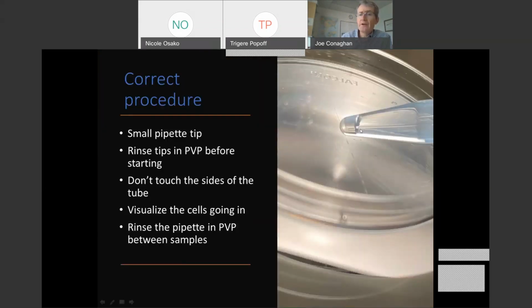Right? So over here, you can see that the pipette is cleanly in the media now. We're not touching the sides. This is what you want every time. And you should be able to visualize under the microscope that you see your cells going into the buffer right here. Then you know that the cells are in and that you did a perfect job in getting that DNA into this tube so that the genetics lab can do their analysis. So the tips here are: choose a small stripper tip, rinse in PVP as much as you can, don't touch the sides of the tube, visualize the cells going in, and rinse the pipette in PVP between samples.